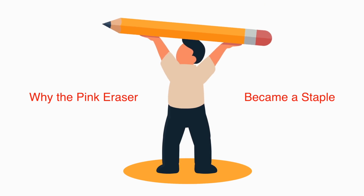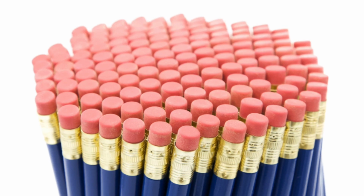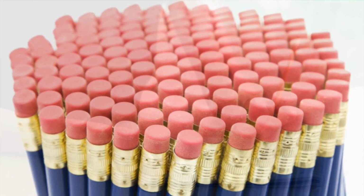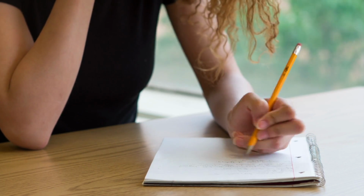So why did pink erasers become so popular, and why did they stay that way? For one, they were effective. The pink erasers attached to pencils were tough enough to erase graphite marks without tearing the paper, and their slightly gritty texture gave them just the right amount of bite to lift marks cleanly off the page.